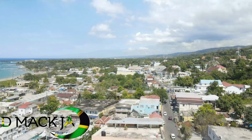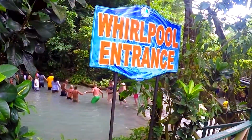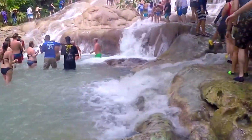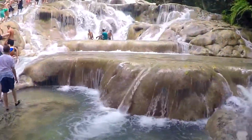Ocho Rios pretty much has it all, so let's get started with perhaps the most famous natural attraction in the Caribbean, Dunn's River Falls. It stands as a living testament to Jamaica's natural beauty and is the most popular of all the waterfalls in the Caribbean, attracting millions of international visitors yearly.